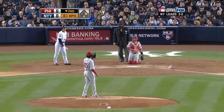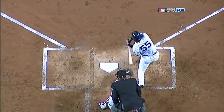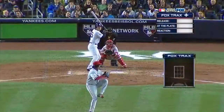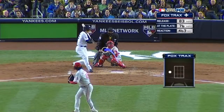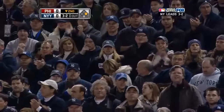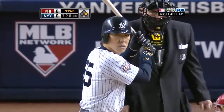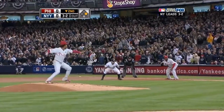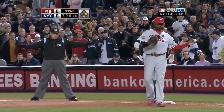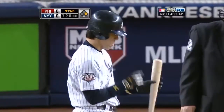And ball 3 to Matsui, giving him a full count with Alex Rodriguez at first. And that was a good take by Matsui, making this the 8th pitch of the at-bat. Matsui trying to make something happen here in Game 6. Another pickoff attempt on Rodriguez. Looks like A-Rod might try and take a steal on this upcoming pitch.